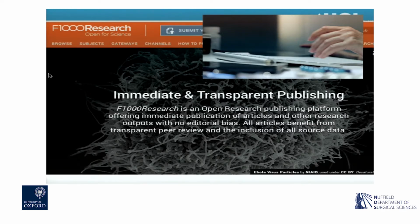Transparency. This actually does bring me to the next point. So you'll recall from the ethical criteria that Schwartz was proposing how important it is to get everything out there. And I think this is going to be the biggest change that's going to happen in, there's plenty of young people here, in your lifetimes in terms of medical publishing. And this is F1000. There are actually other fora that do this.